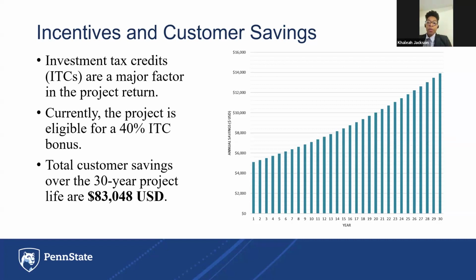And then there's also a 10% domestic content bonus that we've achieved as we've reached the threshold for the steel content, domestic steel, and the percentage of domestic component costs that we need to reach that threshold for getting that 10% bonus. So along with these incentives, along with a well thought out design, we can produce customer savings that total $83,048 over the 30-year project life, which is great considering the total sun production in the state of Washington, and with the additional challenge that UW is already paying 2 to 3 cents lower than the surrounding area for electricity.